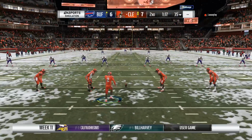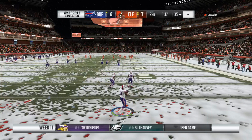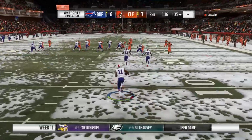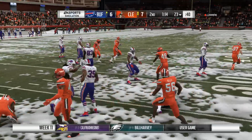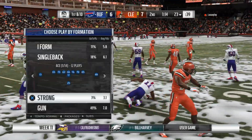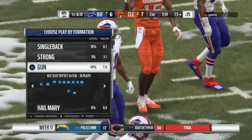Gonzalez now to kick this one away. This fielded a few yards into the end zone. And he'll bring it a few past the 20 to the 23-yard line. Here's the Buffalo offense now as they get set to take over here.